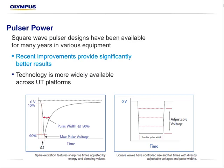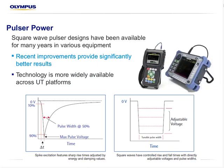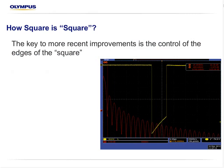And this is much more widely available today on different platforms. So we'll see not only higher-end flaw detectors implementing this technology, but we also see this now on common corrosion and precision thickness gauges and a wide variety of different ultrasonic instrumentation. So if this has been around for a while, and it definitely optimizes our approach to pulsing, the question, of course, is, is that it, or are we able to improve on this further? And so what we want to discuss in terms of square pulse is this question of how square can you actually make a square pulse, a tunable square wave pulse.